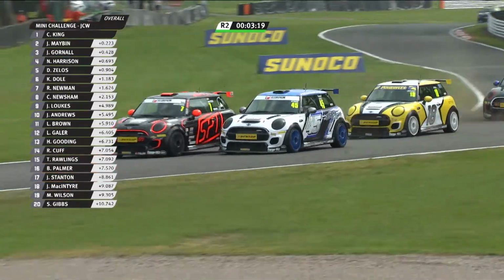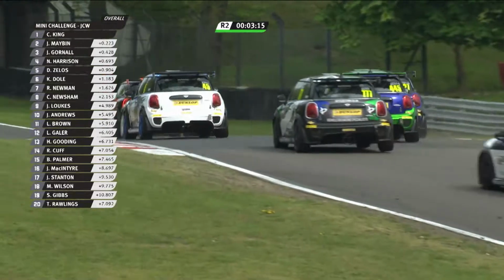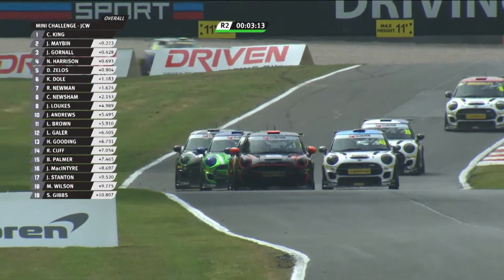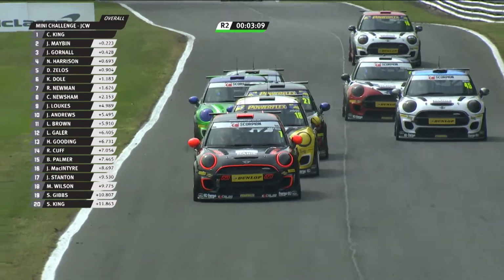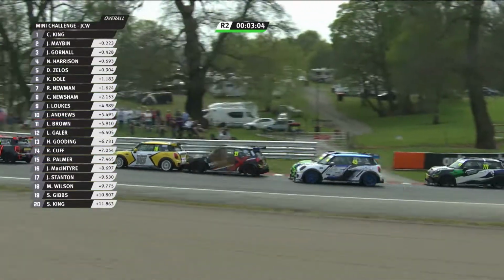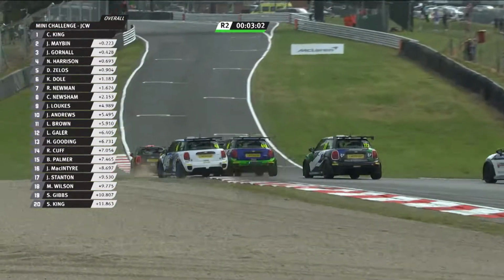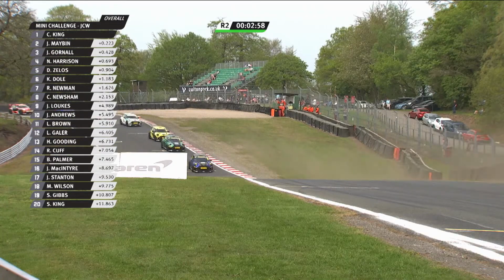And there's the move at Druids Corner, and Jack Mabin goes through. There's a touch, there's a lean. James Gornall follows him straight by, and unfortunately I think that Callum King is about to wave goodbye to his podium chances, because the whole lot are going to come through. Jack Mabin in forceful fashion takes the race lead away at Druids Corner. Gornall goes 2nd, Harrison goes 3rd, Zelos elbows his way through into 4th, and King's on the grass, and that means he'll be 5th or maybe 6th as they come across the start-finish line.